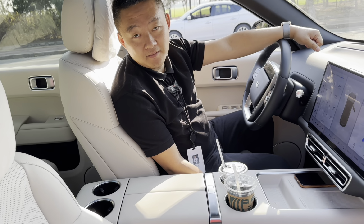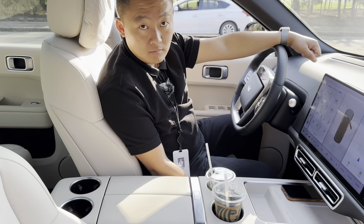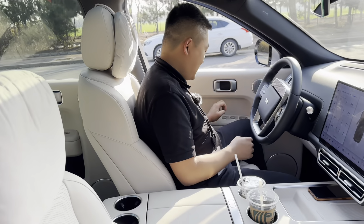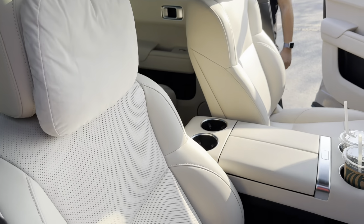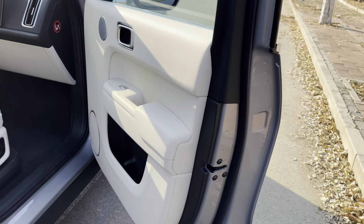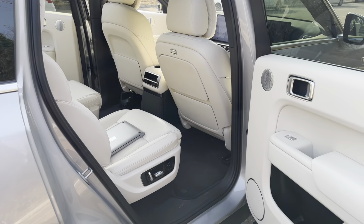One of the reasons this storage compartment isn't that deep is because there's something hidden underneath, which Tim is going to show us when we go to the second row. Let's quickly look at the seats, very comfortable leather seats. Super soft. All right, let's go to the second row. This is the door. This is the second row.